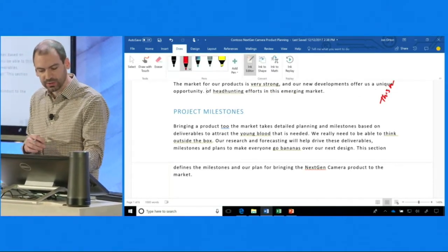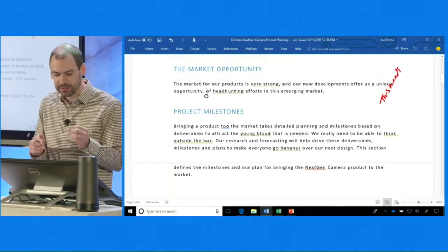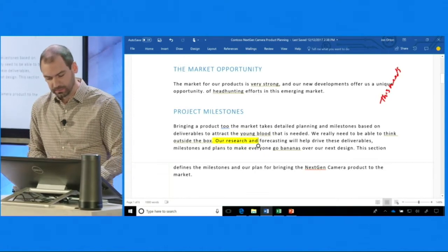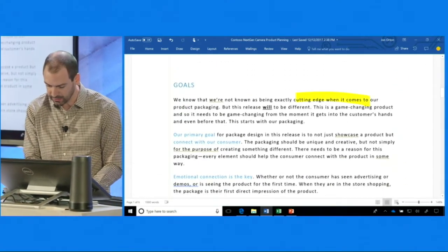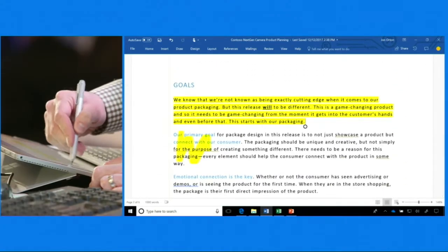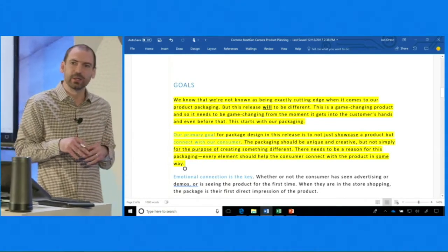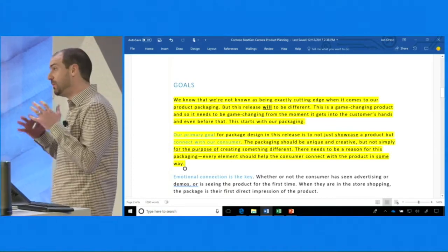I can even go and change to a highlighter. An ink editor understands that I no longer want to strike something out, but add emphasis to it. And I can use gestures like a circle or a scribble. An ink editor understands exactly what I intended. So now I've done my editing.